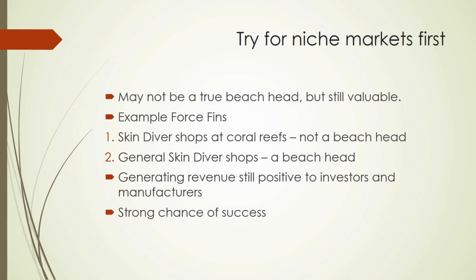The niche markets also generate revenue, which is still a positive to investors and your manufacturing partners, and you're really going into a market where you have your best chance of success. And a strong chance of success is what builds momentum that keeps you going and gets your product out into the marketplace.